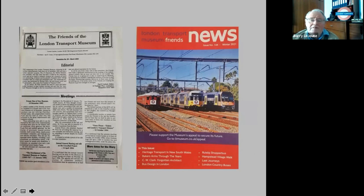as being there fundamentally to support the museum through fundraising, through volunteering, but also developing our own programme of activities for a growing membership. So we started having meetings at Covent Garden, producing what was initially a newsletter, but is now quite properly called a magazine.